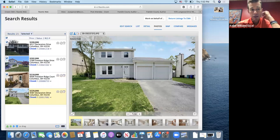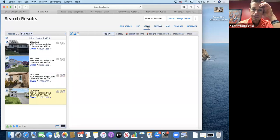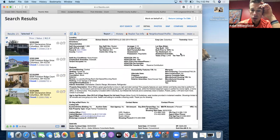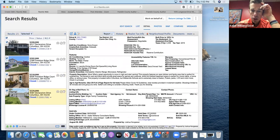Some other information to consider is exactly when this home sold. It came on the market in, what was that, June? June 2nd and closed on July 10th. So this is a really recent sale.